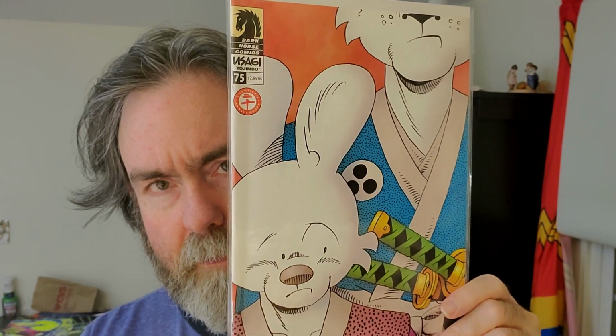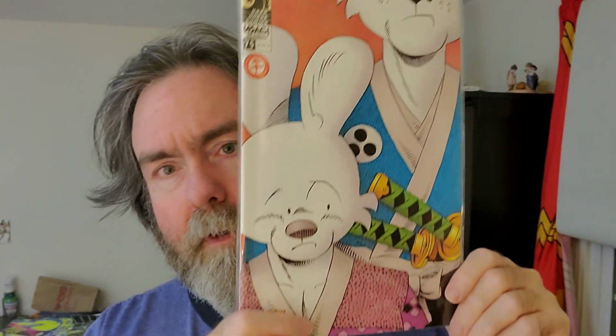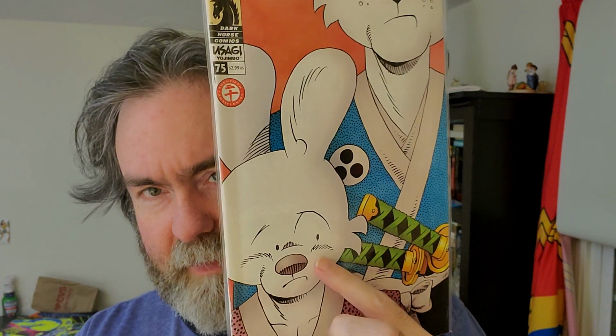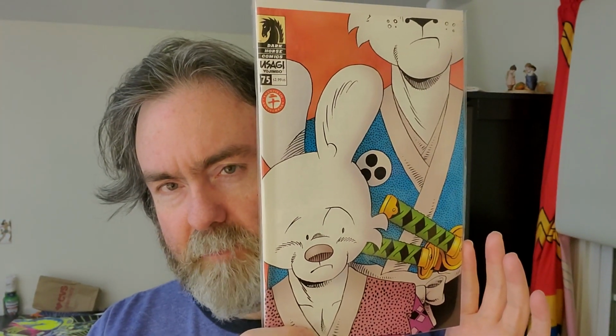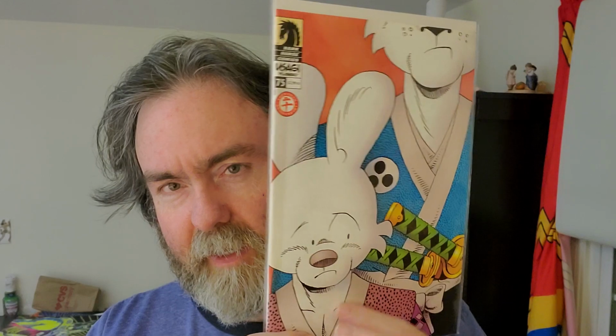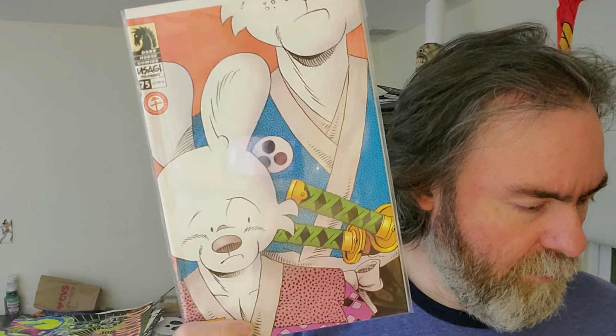75, very interesting cover here with Usagi himself off the top. Jotaro's got a really interesting expression. I'm not quite sure exactly what's happening here, to be honest. He's sort of side-eyeing the swords. He looks conflicted, sad, I'm not quite sure.